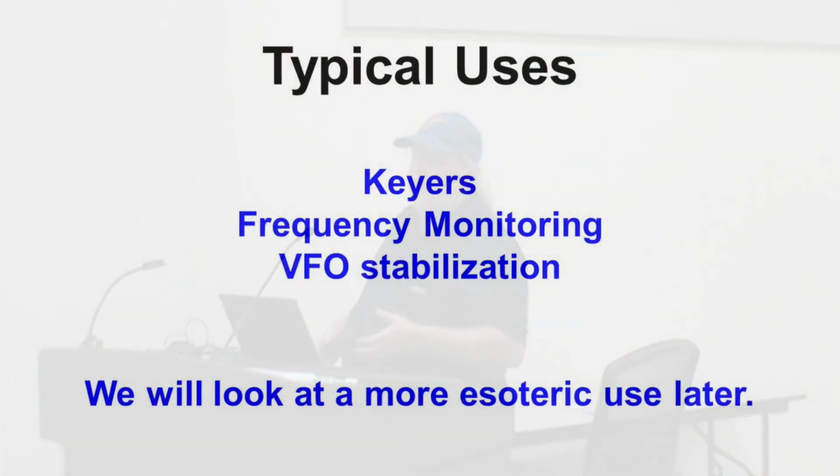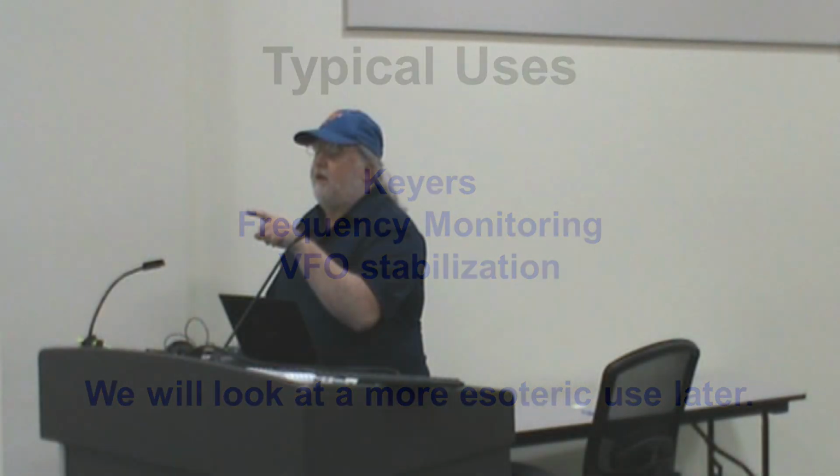Typical uses for these small kits are going to be keyers, frequency monitoring, VFO stabilization. And you say, wait a minute, whoa, how VFO stabilization? How do you do that with a PIC? Very simple. You have the PIC look at a VFO frequency and compare it. And as the VFO frequency moves, the PIC will send a signal to reverse that movement. That's kind of what a huff and puff stabilizer will do.